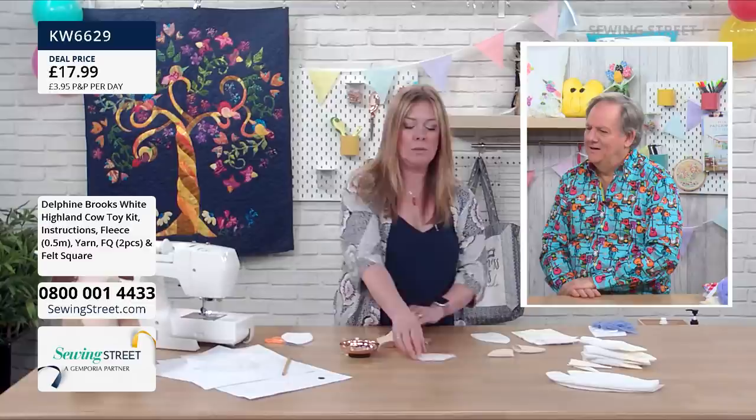Okay, so then we're going to go to the forehead piece. So this bit I've made out of the fleece. So again, right sides together.